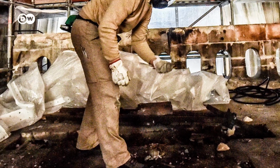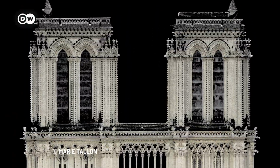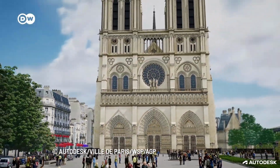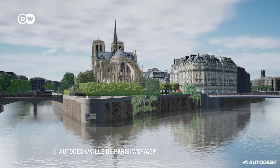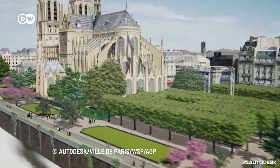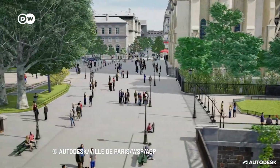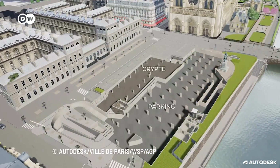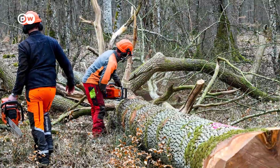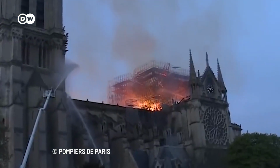Notre Dame's restoration teams combined Tallon's models with further scans done after the fire, resulting in this impressive 3D model. US software developer Autodesk provides a cloud-based data platform for everyone involved in rebuilding the Notre Dame. Autodesk's so-called building information modeling gives all stakeholders access to the latest plans, making it easier to plan construction work. For example, calculating how many oak trees need to be felled to replace Notre Dame's spire.